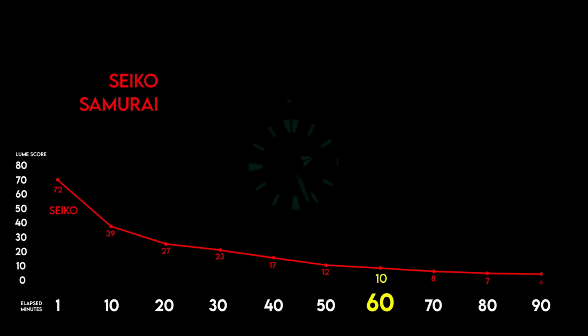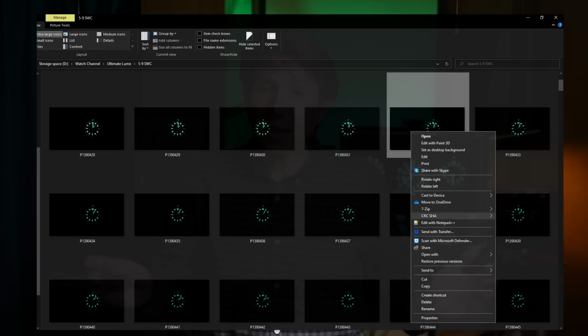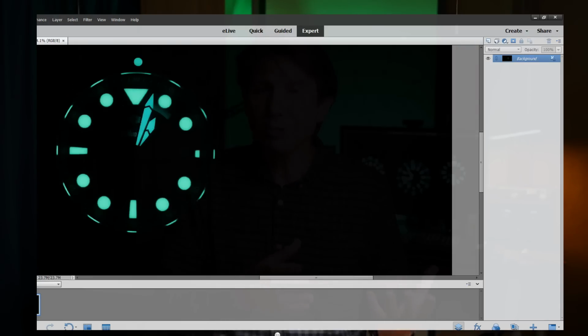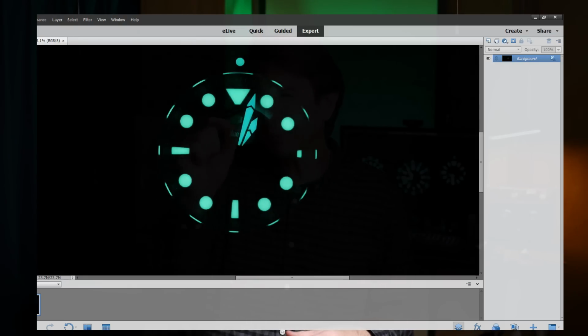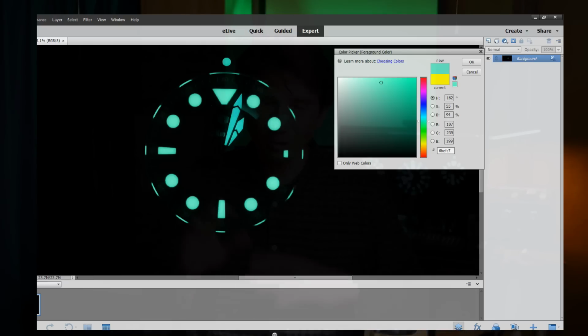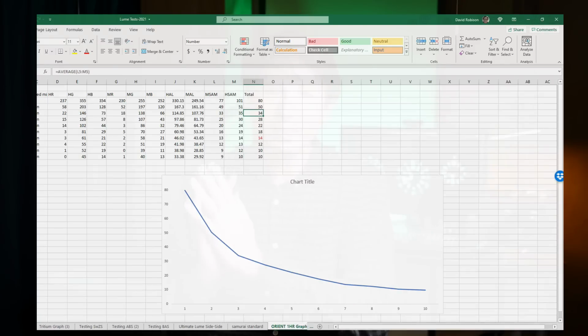Let me explain a little bit about what these numbers mean. What I've done is a time lapse of each one of these watches under a controlled environment, or at least as controlled as I can get it. And then for every time lapse and every watch, I've gone through at 10-minute intervals, opened up the image in Photoshop and measured the RGB values of some of the pixels on the lumed areas of the watch. I've run those through a couple of formulas and averaged them out to create the score.